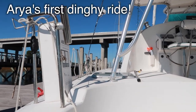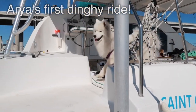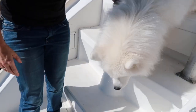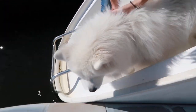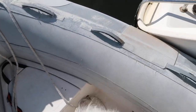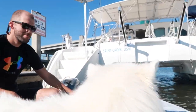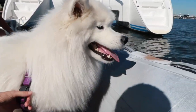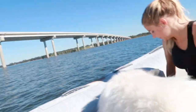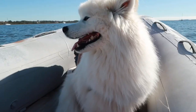Arya! Come here! Come on! Hey, come here. Come here. Come on. Get in the boat. Ryan's parents forgot her life jacket, but we're not going very far. It's kind of fun.